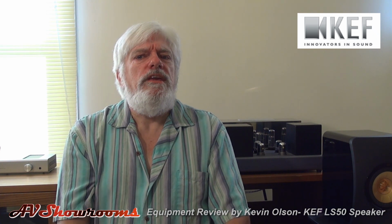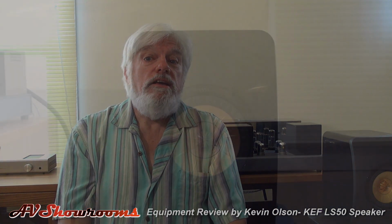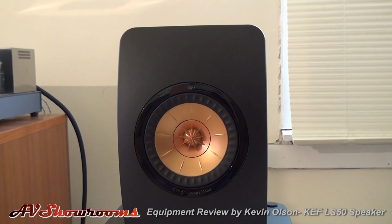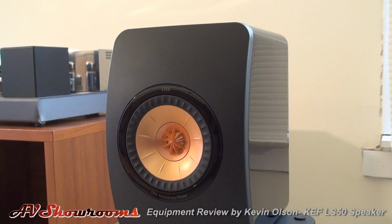And kudos for the KEF UniQ driver too. Making a generally flat driver is not easy, and making a frequency flat concentric driver is even more difficult, but the UniQ is quite a good driver as these things go.